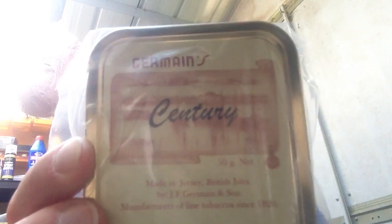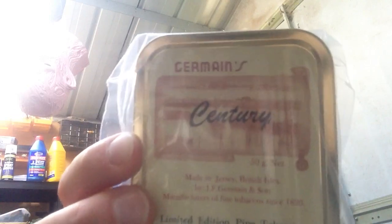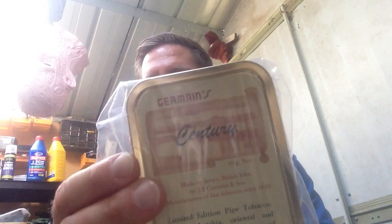Last thing, Jeff sent me some of this, which is JF Germain's Century. Now it's a limited edition tobacco. I don't know how much longer they're going to produce it, but you can only get it in a tin. You can't get it here in the UK, so I'm not sure how long that's going to stay around for. It's Cyprian Latakia, Oriental, and flue cured tobacco with rum and a bit of wine, and it's cellared to age, so there's already some age on it. So I'll probably be having that in the next few months.